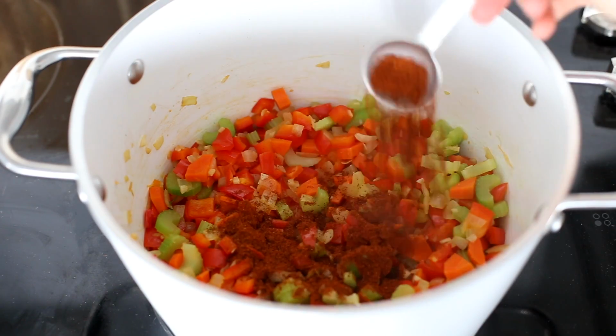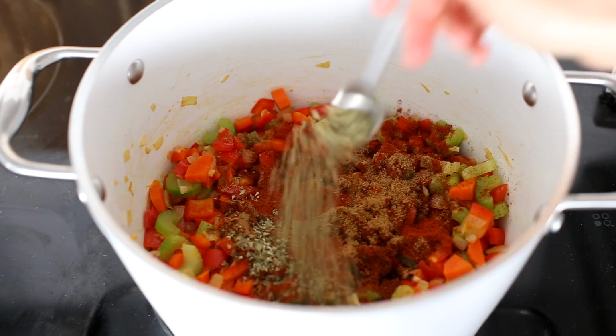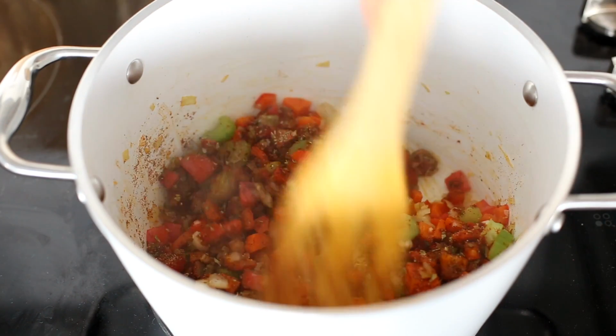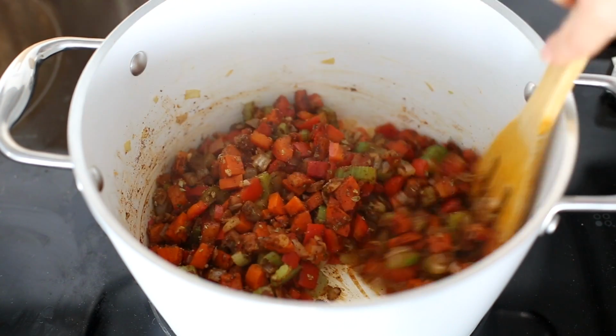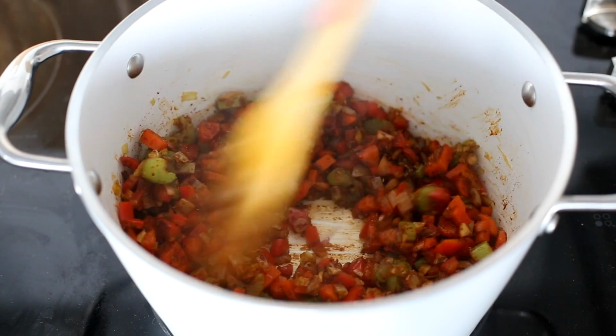Let's now add the spices. I'm using chili powder, cumin, paprika, dried oregano, salt, and pepper. I like my chili to have medium heat, not too spicy, not too mild, but feel free to modify the amount of chili powder and paprika according to your liking. Stir everything well and let cook for about 2 minutes until the spices become fragrant.